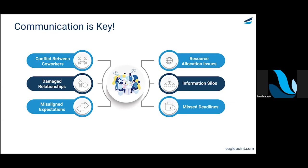So for example, if your stakeholders don't communicate effectively, they may have a different understanding than the BIM or VDC manager on project goals, timelines, and deliverables. This misalignment can cause significant delays as work may need to be redone or adjusted to meet actual requirements.